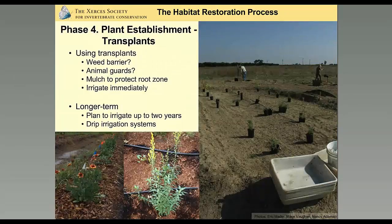If you're working with transplants, and transplants are a great way to restore habitat, you get a much faster start to the growth of your plants. You can oftentimes have flowering plants in the ground the first year of the planting phase of your project. Transplants are perfectly appropriate for that. The downsides of transplants are that they are expensive and it's hard to cover really, really large areas, like multiple acres of habitat with transplants alone.